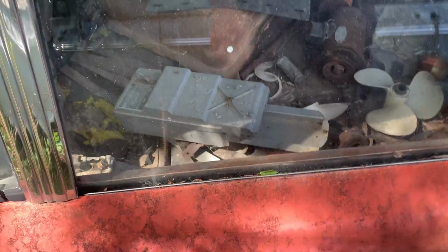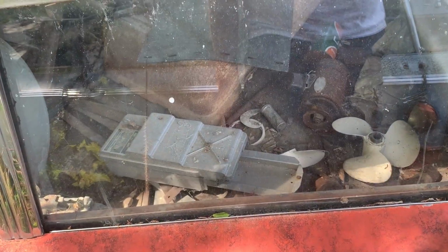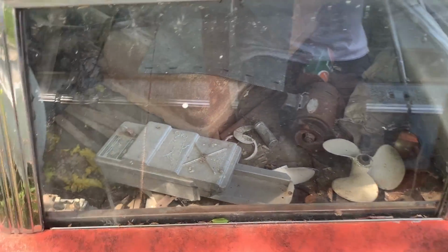What is that? For better protection. I think that's an antique condom dispensing machine. I'm gonna try and drag that out of there. Kind of weird thing to see in the back of an old station wagon. Or is it?